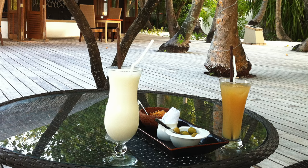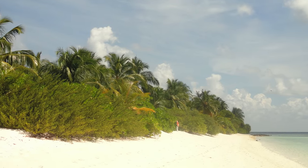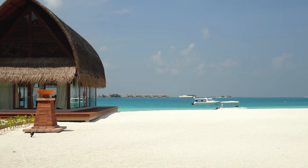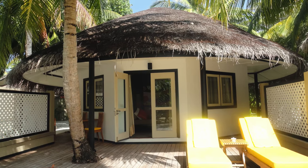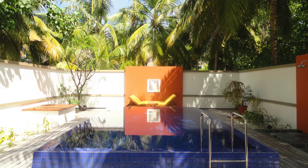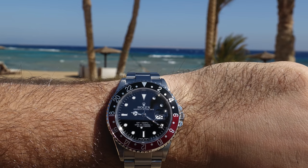Just waiting for our transport. You can see the beautiful white sand. And the palm trees is just spectacular. That's our villa. It's a pool villa. And of course, guys, a wrist shot.